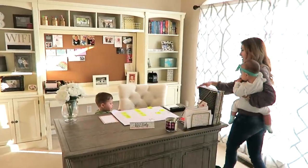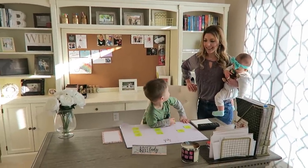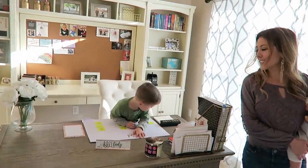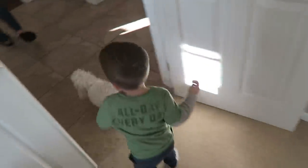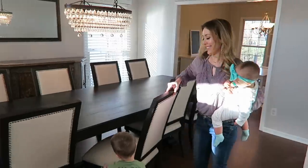I want to sit in it. You want to sit in the chair? Who's the boss, Landon? Mommy or Daddy? Me. You? Yeah. You are not the boss. Okay, off the desk, please. Want to go show everyone the dining room? Okay, come with me.